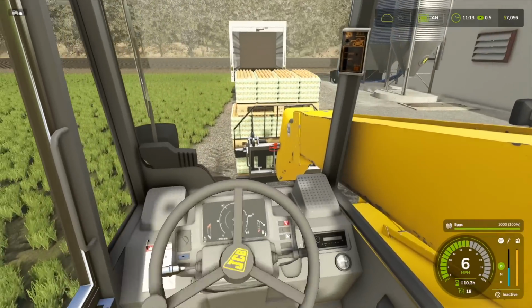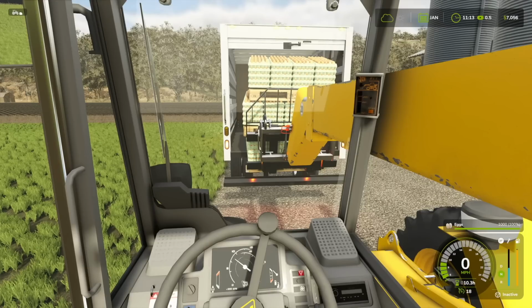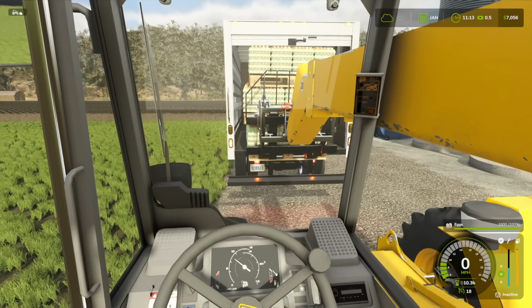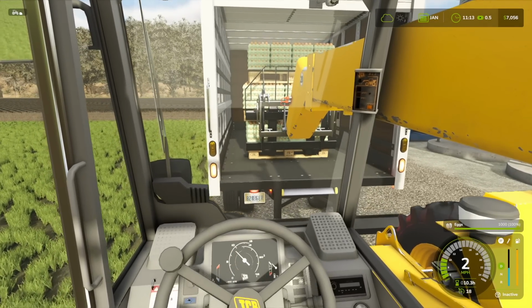All right. This JCB is awesome. I want to get it in the other series. I know I've been talking about that, and I'm going to. It's just so good. Okay, can I get in the door, please? Thank you. It was a tight fit, but we got there.